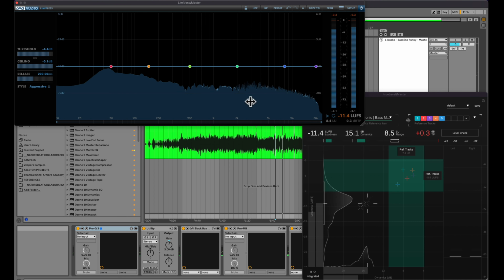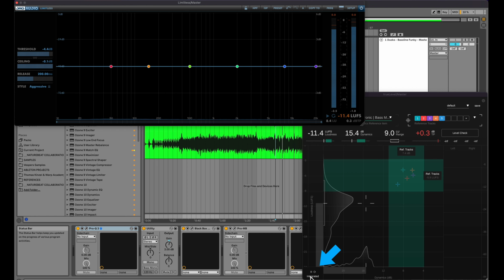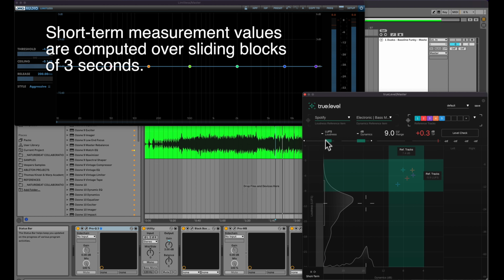Now, I have this running on integrated LUFS right now, and that's not useful for me when I'm adjusting the limiter threshold because it's going to be changing the level of loudness quite dramatically. And if it's integrated LUFS, it's just going to keep averaging it. So what I usually do at this point is flip from integrated LUFS to short term so I can see it averaged over a much shorter window.